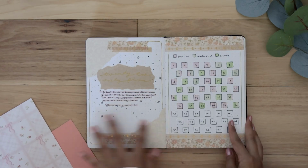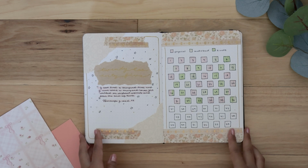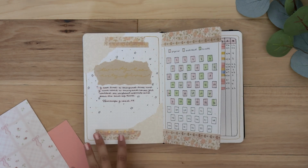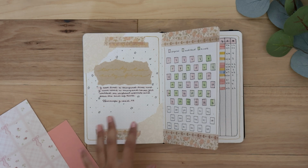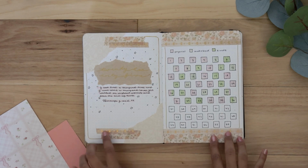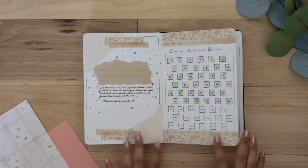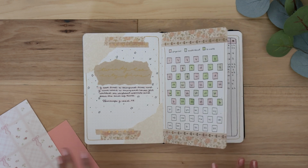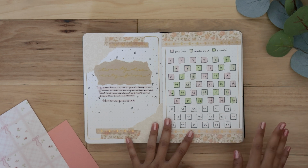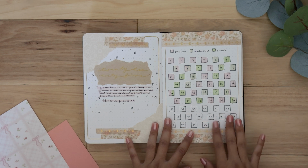So here is the beginning of all of my yearly spreads, starting out on this side with a little cover page that just has a little quote about reading. I wanted these beginning of the year spreads to be very dainty and light and simple. I used some very light pastel-y washi tapes and this scrapbook paper here, and overall I really love how it turned out. On the side we have my first actual spread, which is my numbered reading log.